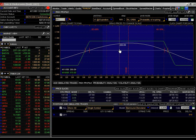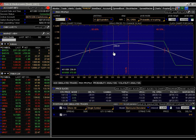Okay, so we're back in our demonstration account here. Now, under the trading with confidence philosophy, we're going to take a close look at closing out this SPY position.